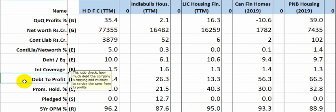Next, we'll move on and look at the debt to profit ratio. This ratio helps us understand the debt the company is carrying and its ability to service the borrowings or the interest from that through its profits. This is the efficiency ratio. HDFC's borrowings of this year were 6.4 times higher than the profit it earned. So here we are looking at the borrowings to be as low as possible against the profits of the company.